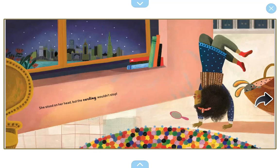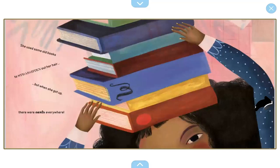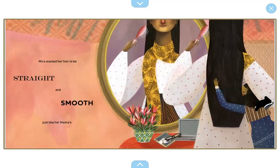Can you point to the bunny rabbit? There's the bunny. What time of day does it look like it is outside? It looks like it is nighttime out there. I see stars and everything. She used some old books to straighten out her hair, but when she got up, there were curls everywhere. Mira wanted her hair to be straight and smooth, just like her mama's.